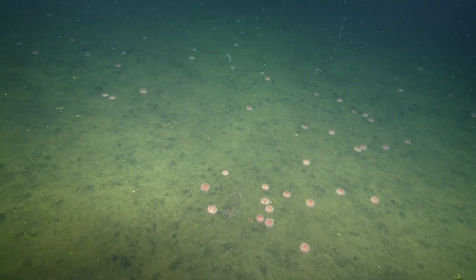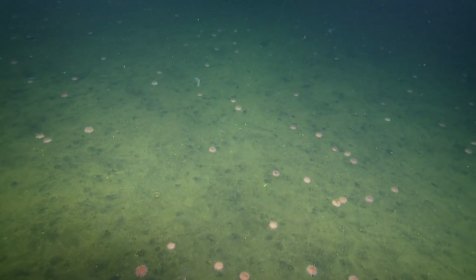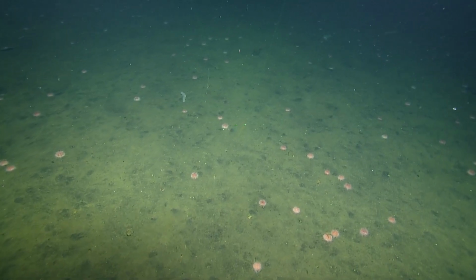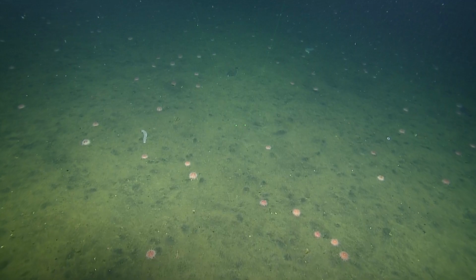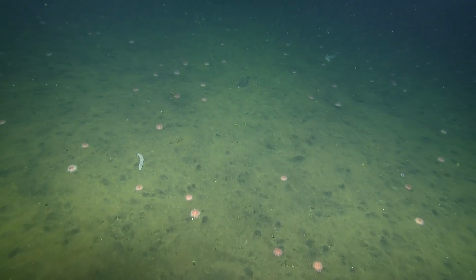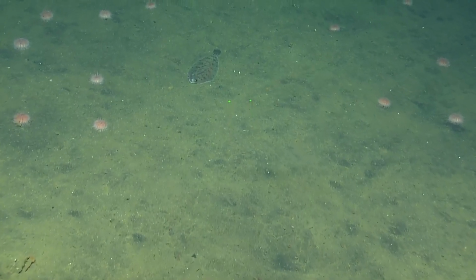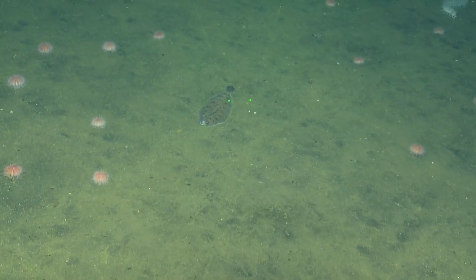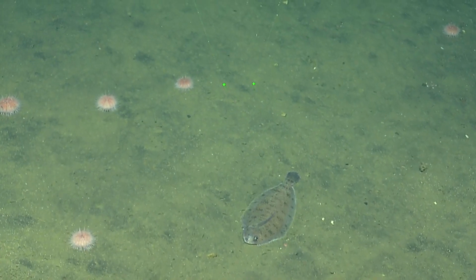Is this essential flatfish habitat? Because they're everywhere. They are flatfish everywhere. Oh yeah, you worked that in. That was great. Zoom in video. We'll get this one as we go by. Is this the kind of seabed you guys anticipated here? No, we were hoping for more rock here.